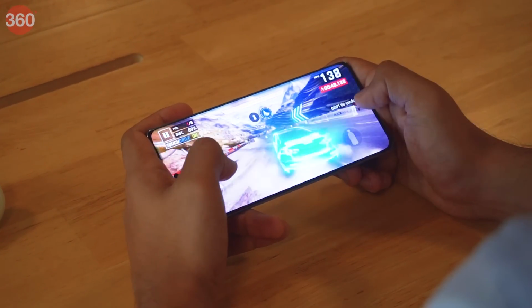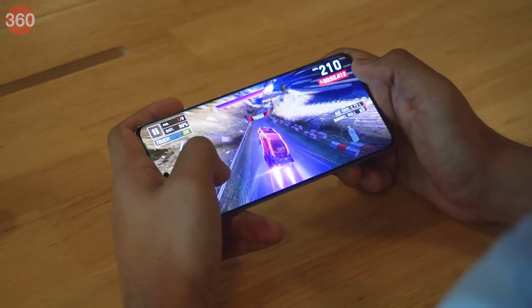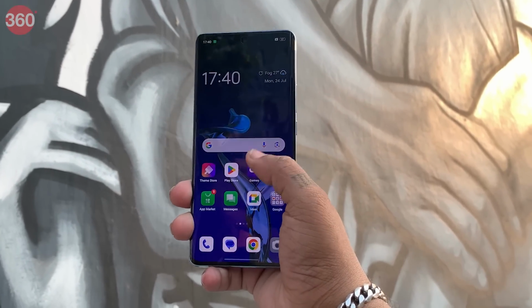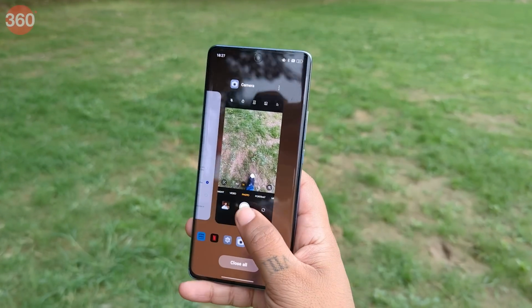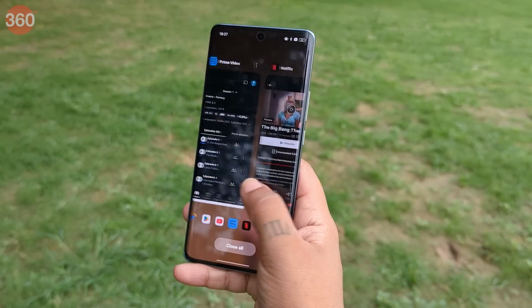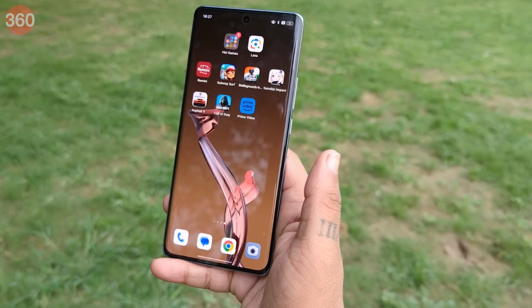Playing the latest gen games with the highest possible settings on this phone was flawless thanks to this SoC. Even my day-to-day tasks were quite smooth and handling multiple apps all at once felt easy. OPPO has worked with Google to create their dynamic computing engine, which ensures the memory access performance is increased by 16 times. This ensures a smooth experience by huge margins. You can access multiple apps and they open up from where you left them.